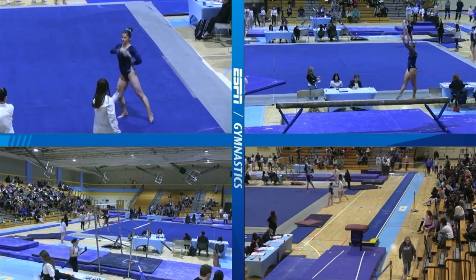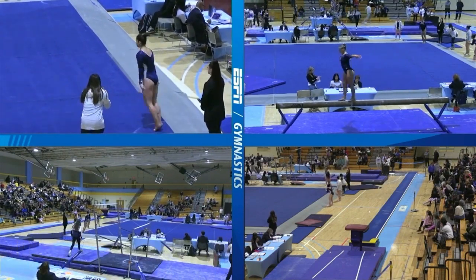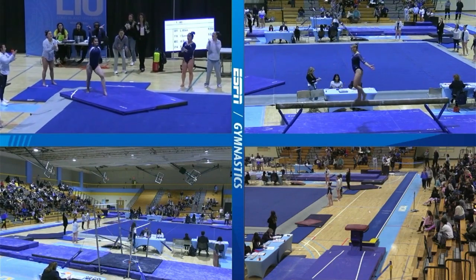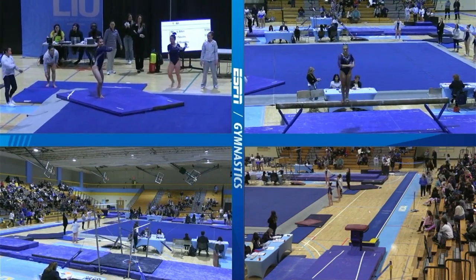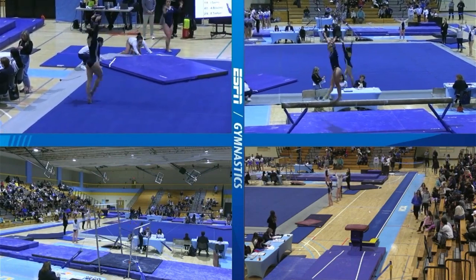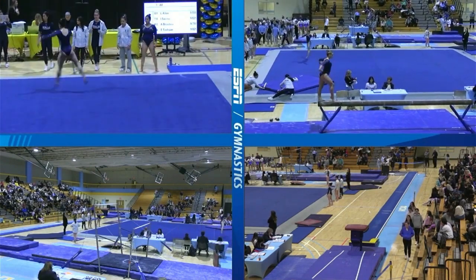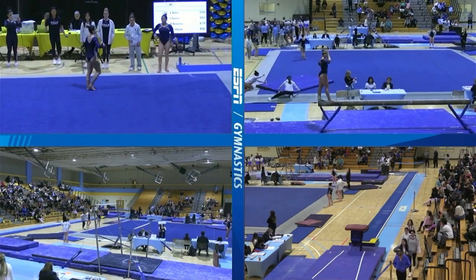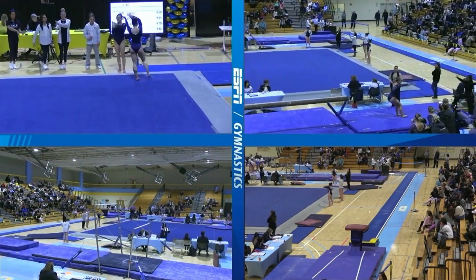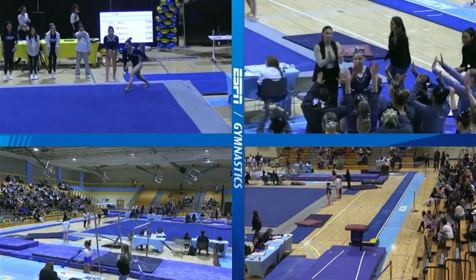Gigi is one of the Bulldogs' top performers. Another toss to a beach jump that was supposed to be a front aerial, but she seemed a little bit bent on her knees there. Great full turn, though. Wonderful control. Just gearing up for the dismount here, round off 1.5. She almost sticks it. Just needed to be a little bit more patient with that dismount.